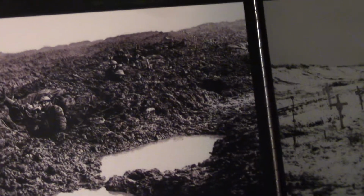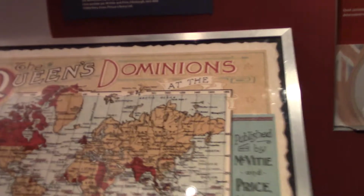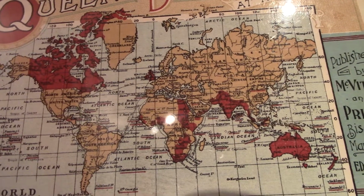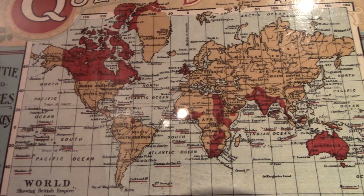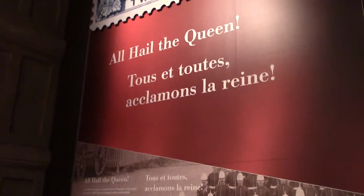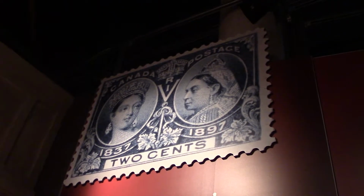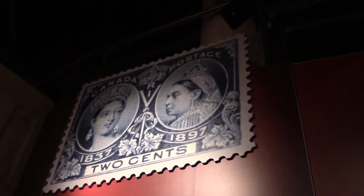If this is video, you can sort of see just how deep these holes are. Alright. The Queen's Dominions. British Empire. In the red, the British Empire. Got the Pacific Islands. I guess that's Queen Victoria when she took over, 1837. 60th year, 1897.